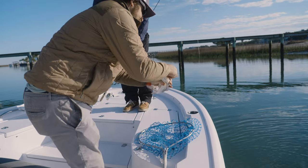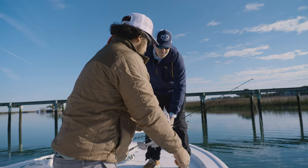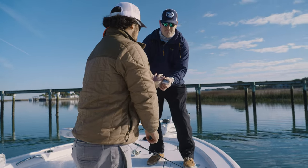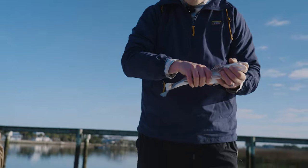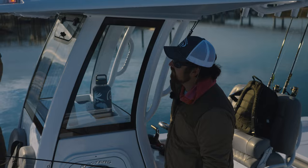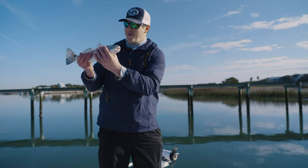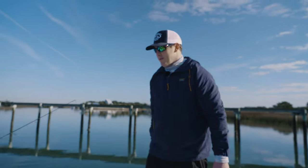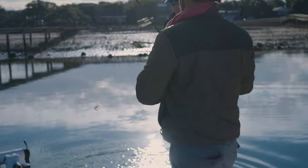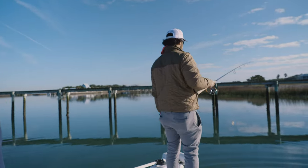Man, he was the one that was pecking at it for 5 minutes and finally decided to eat it. Oh, here you go. Right, little blue hue on his tail. The blue hue. All that casting paid off, huh? Finally it did. Put it right in the hole. That's right. There it should be. Off he goes. Quick release. Swim another day. All right, let's get back after it. Little puppy.